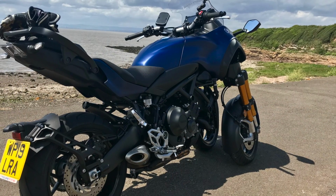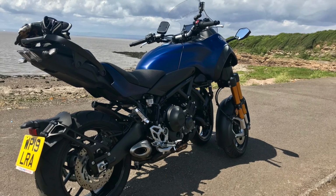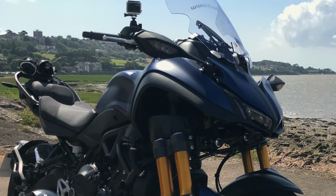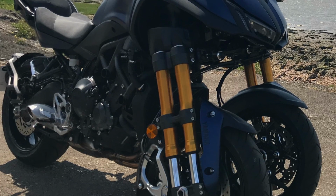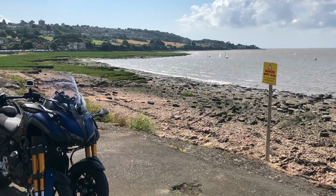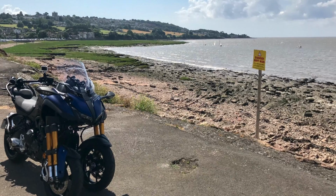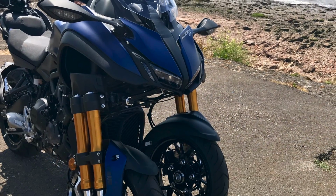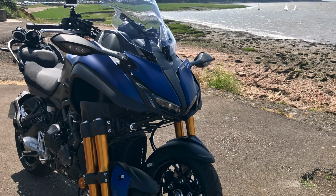The Yamaha Niken that I'm riding is the GT model, so a slightly longer distance version of the standard. It comes with a higher screen, which was quite effective, but still at motorway speeds I found myself tucking just to get under that windshield protection. It has a very comfy seat, I've got no complaint. You can also get side panniers for it and heated grips, which are activated using the LCD display. It's also got a healthy tank size of 18 litres, so it's perfect for long distance touring.